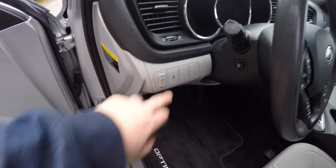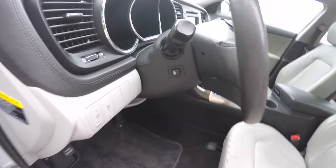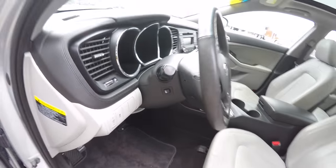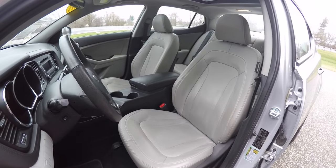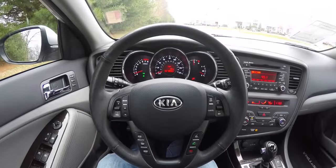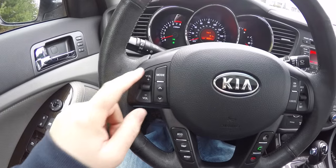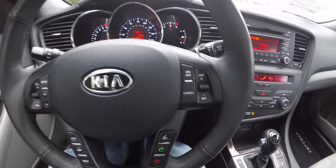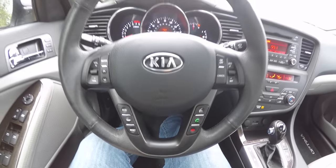Button for your panel dim and your stability control. You also have a leather wrap, tilt and telescoping, heated steering wheel. There's your heated button there. Steering wheel also has audio and Bluetooth controls. All right, and we're going to pan through the interior and just show a little more detail. On your steering wheel, you do have your audio controls, cruise control, trip computer controls, and your Bluetooth controls.